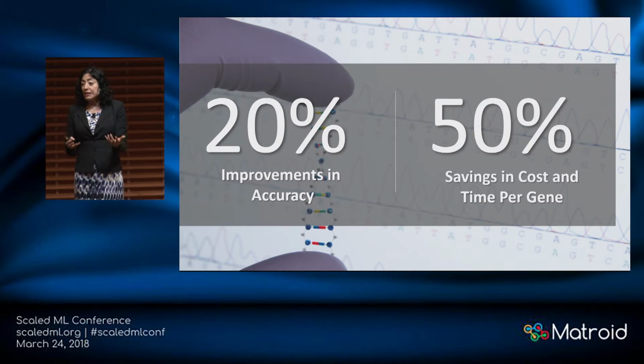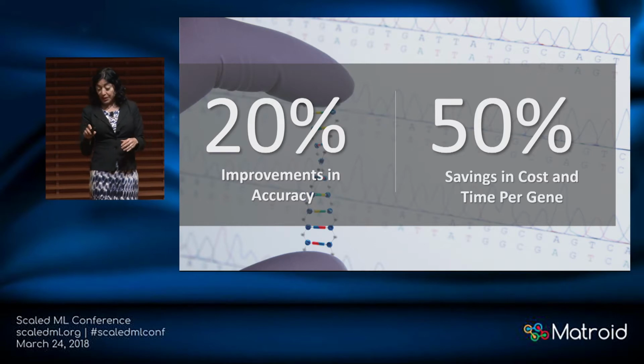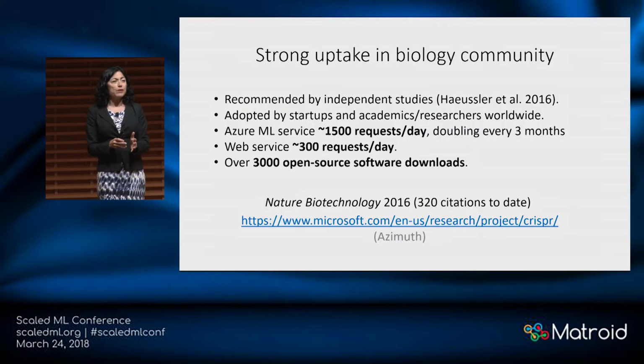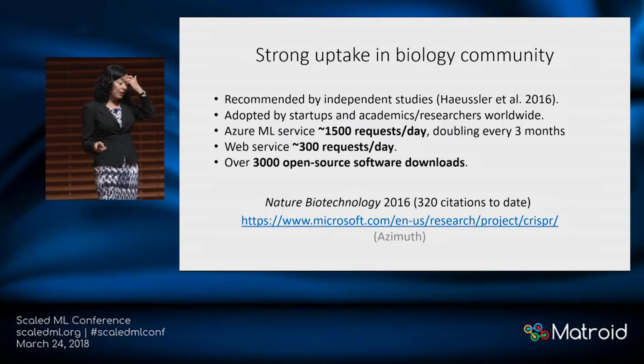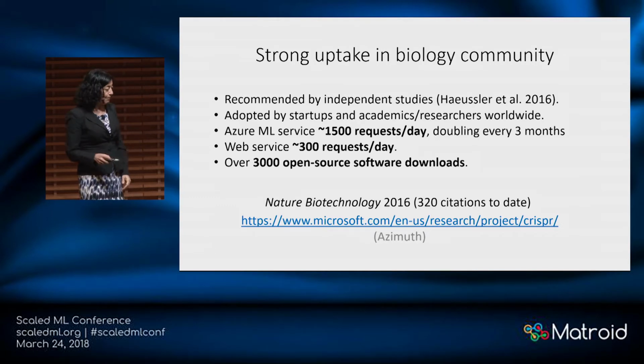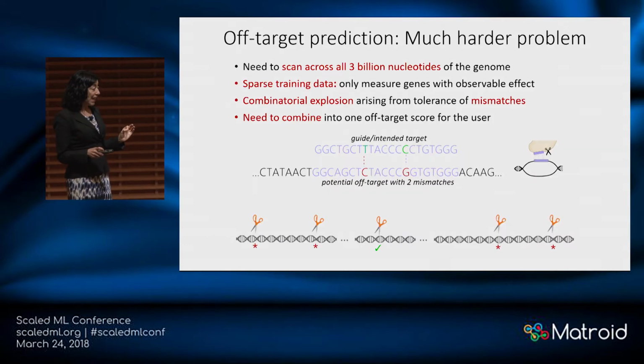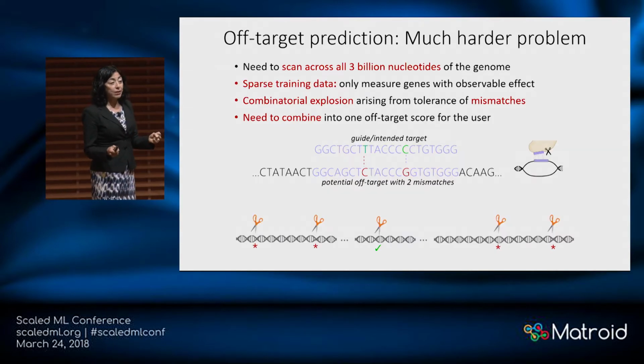Okay, so the result of this boosted regression tree analysis was a 20% improvement in accuracy over what had been done just with wet lab work, and a 50% savings in cost. There's been strong uptake. This came out a couple of years ago, and it's basically what everyone in biology uses now. You can just call it, it's called all the time. Okay, the much harder problem, and the place for which you really need scale, is the off-target problem.